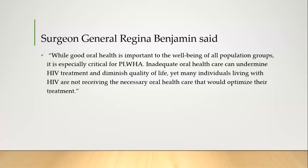So the Surgeon General, Regina Benjamin, said, while good oral health is important to the well-being of all population groups, it is especially critical for people living with HIV and AIDS. Inadequate oral health care can undermine HIV treatment and diminish quality of life, yet many individuals living with HIV are not receiving the necessary oral health care that would optimize their treatment. I just thought that was in the text, and I just thought, I got to put that in here because it's not just true for HIV individuals, HIV positive individuals.